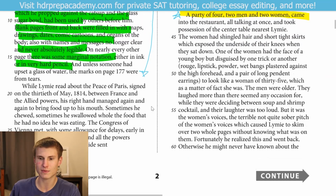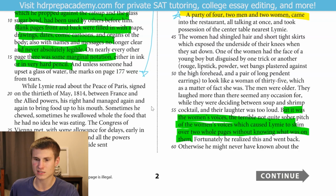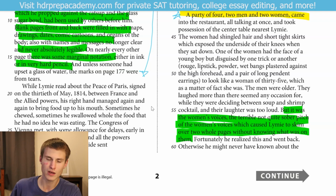Okay, we know that Limey said the woman's voices caused him to skim 2 whole pages without knowing what was on them. And I'll highlight this in green so you can see it clearly. So green at the bottom right of your screen here. We have, but it was the woman's voices, the terrible, not quite sober pitch of the woman's voices, which caused Limey to skim over 2 whole pages without knowing what was on them. So that's going to be 55 to 59 as our evidence there.